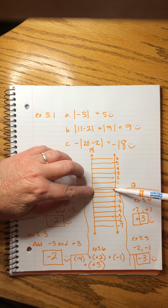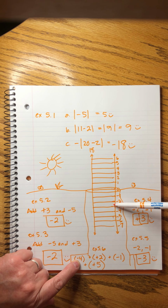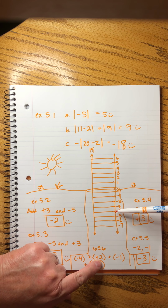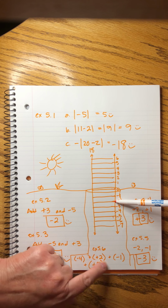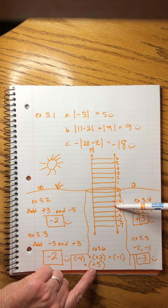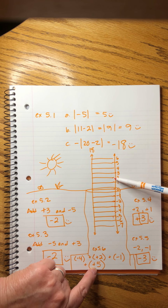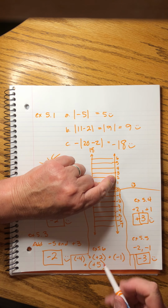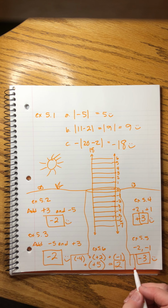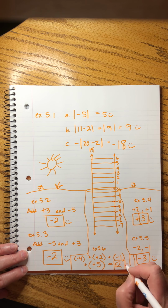But we start at 0, same as always. This tells us to go down 4. All right, 1, 2, 3, 4. We're at negative 4. That sounds good. This tells us to go up 2. 1, 2. This tells us to go down 1 more, negative 3. And this tells us to go up 5. 1, 2, 3, 4, 5. So it looks like we end up at 2. Let's see if it's the right answer. Yay, it is. Let me put the plus in there just so you're sure.